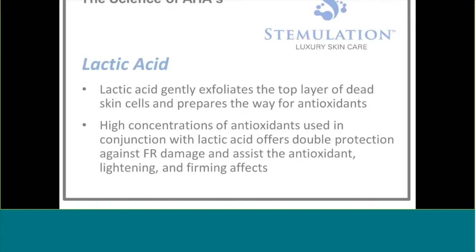Lactic acid is the acid of choice for Stemulation. Lactic acid gently exfoliates the top layer of the dead skin cells and prepares the way for the antioxidants and, in our case, for the growth factors to penetrate. High concentrations of antioxidants used in conjunction with lactic acid offer double protection against free radical damage and assist the antioxidant lightening and firming effects.